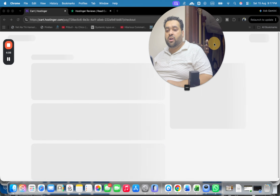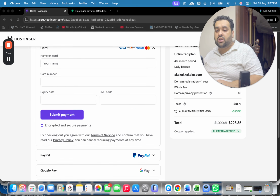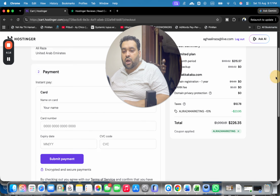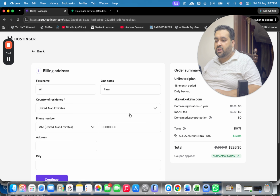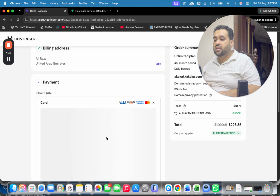You may be asked to log in at Hostinger or create a new account, but since I'm already logged in, I move on to the last part over here. Before you do your payment, see your order summary, check that everything is fine and your coupon code is loaded. Edit your billing address, write your billing details over here, and simply select continue to move on to the last step, that is doing payment.